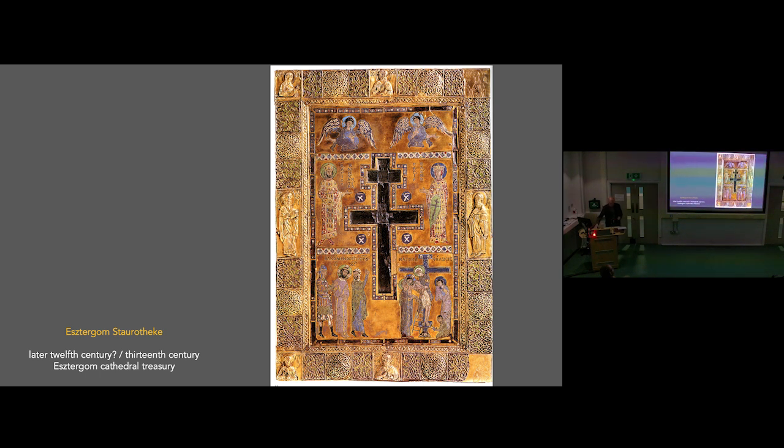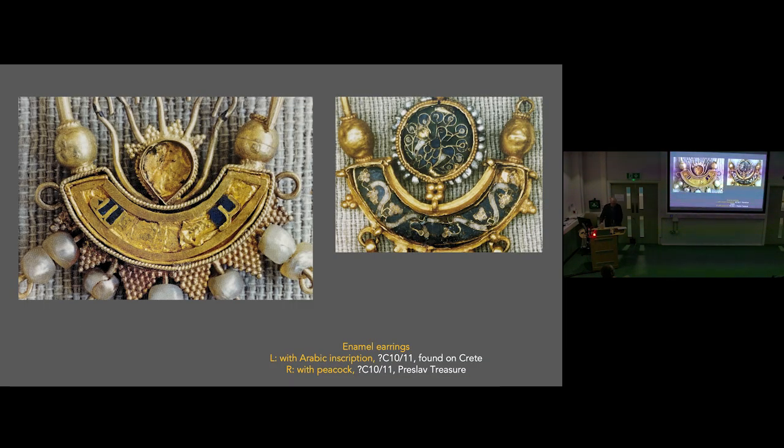And even much more minor objects have been kind of corralled into this. So a series of earrings have been excavated on Crete. This is the one on the left, with Arabic inscriptions on them. But the most recent account of enameled earrings identifies their similarity to enameled earrings excavated at Preslav in Bulgaria, and considers that that kind of diversity of geographical find spot for two objects has to be predicated on some kind of idea of a centralized and therefore presumably imperial production. So it's very much a world which is kind of narrowing down where enamels come from and who is able to produce them.